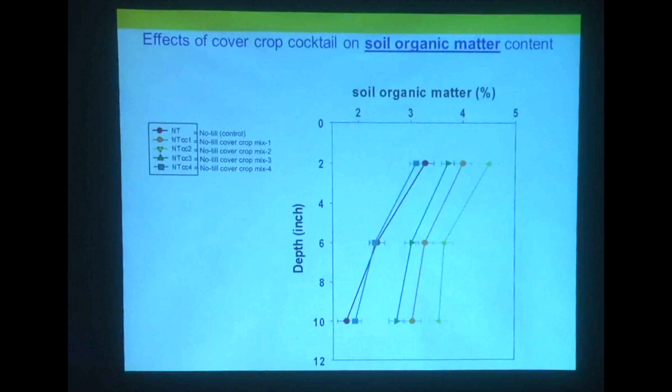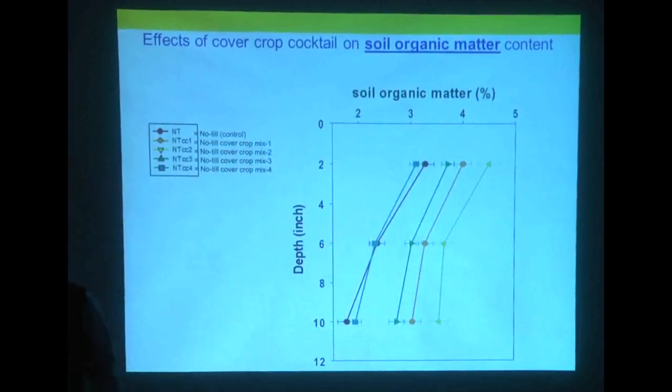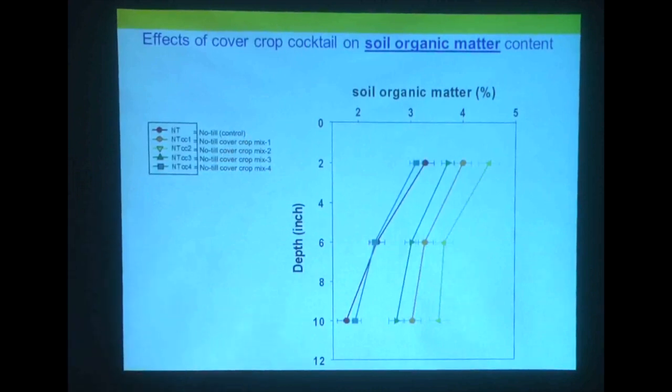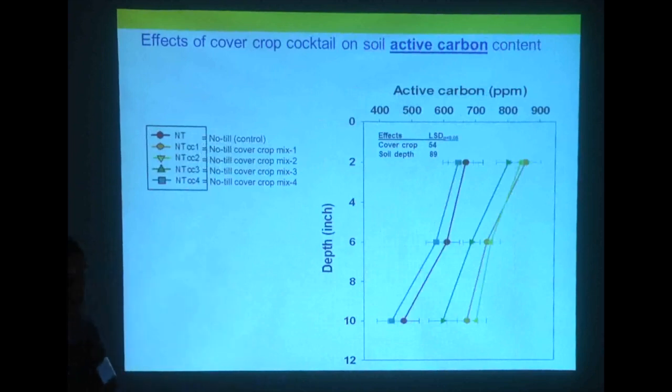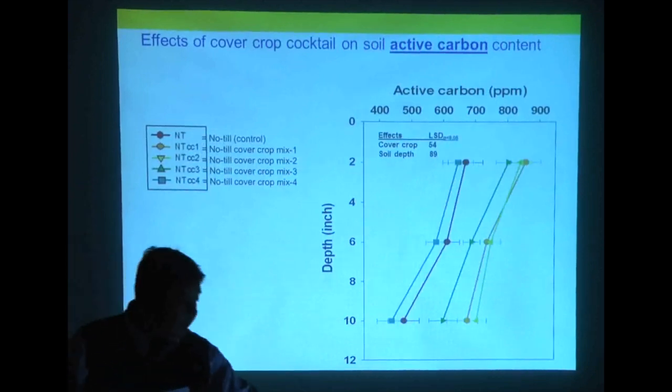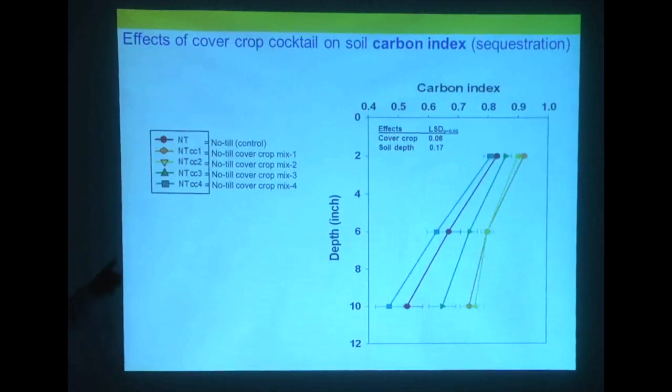Again, this experiment is no-till with cover crop, with different types of mix. Look at that. This is only no-till, the red one. All others are mixed. So this shows how organic matter improved at different depths of soil, up to 12 inch depth, and how it has increased over time. This is active organic matter, and how it increased. This is the carbon sequestration index, how carbon is accumulating. Compared to no-till only, no-till is good, but when you add cover crop, look at the result.